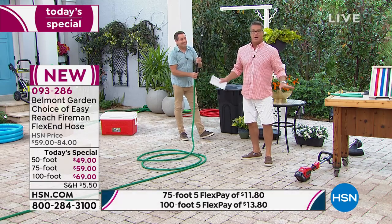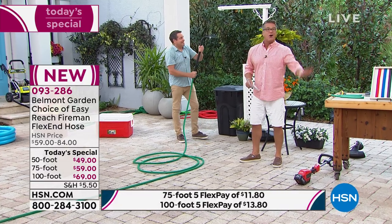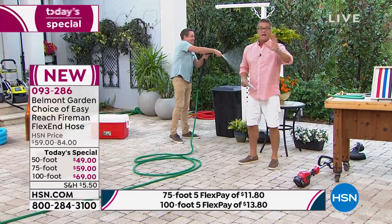It's great for everybody. A lot of us are home and we're working on our gardens or we're taking care of our families. We're washing the car. This is a perfect hose to be able to pick up at a really, really good price. So there's the 50. $59 for the 75. Look, it's only $20 more for the 100. Get the 100 foot. I'm just telling you, you're gonna want it.